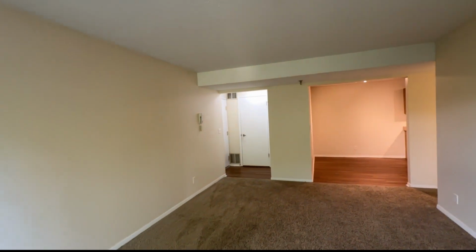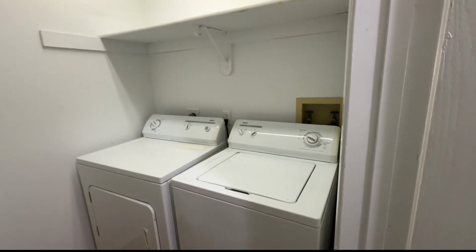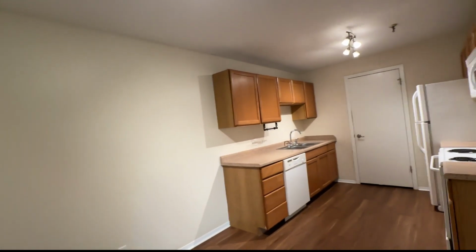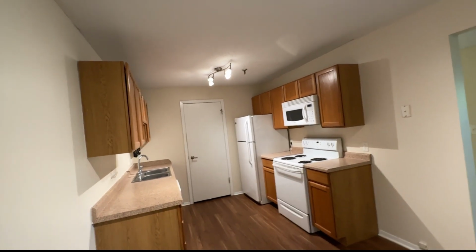And as we go back towards the entrance, I'm going to show you the laundry room because that's important. Side-by-side, full-size washer-dryer. That's a coat closet, and around the corner is the dining and kitchen area. Fridge, stove, dishwasher, and microwave. The door at the end is the pantry.